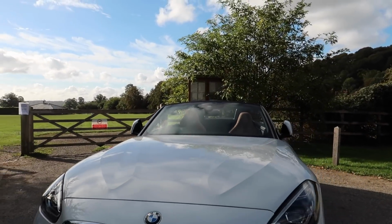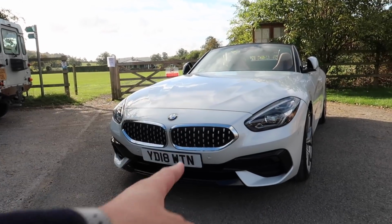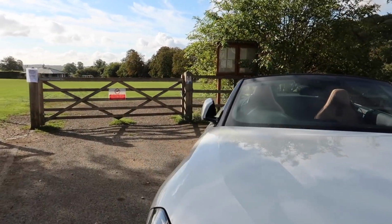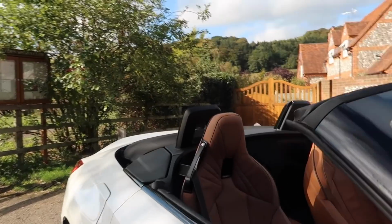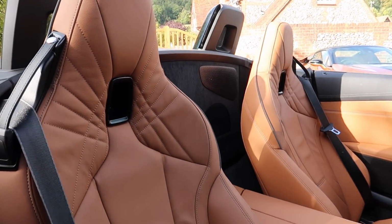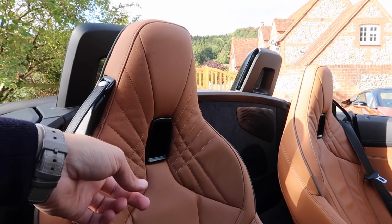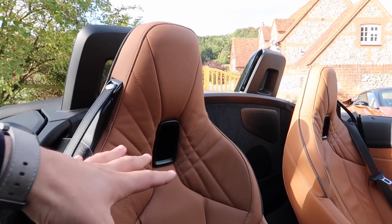But the star of the show for me on this car is obviously it's pearl white, but they've absolutely smashed it with the interior, because that for me is the star of the show. You've got the tan interior, which tan on white just absolutely looks ridiculous anyway. But you can see the attention to detail paid with the design of the car. You've got the stitching that's put in place here, which just makes it look really, really nice.